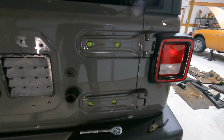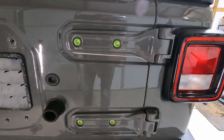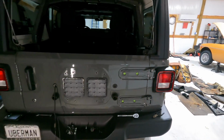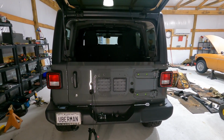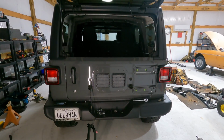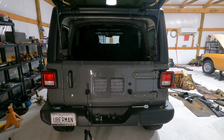You notice I got some bright green hinge bolts. Yeah, those definitely stand out a little. I'll probably leave them because I kind of like the contrast right there. But that's all I could find on eBay for the stock hinge bolts for this. So I'm going to continue on. We're going to knock this out, and we're going to call it a night.